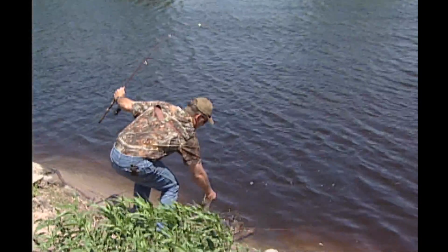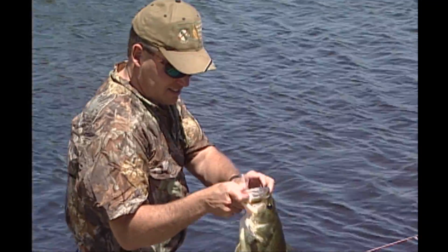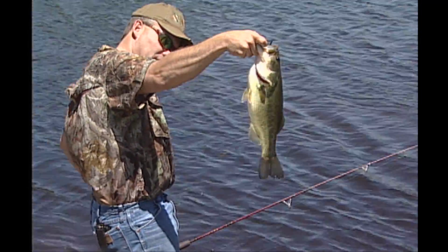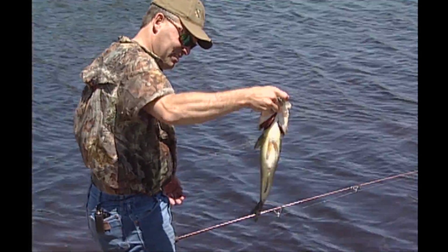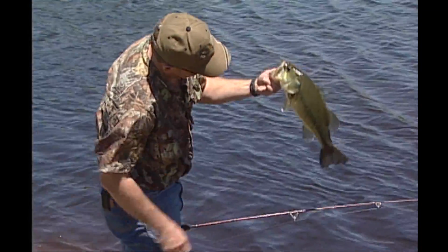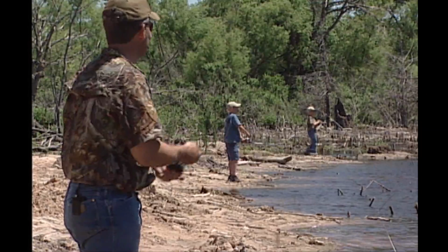Check that one out, guys. Whoa. 3-pounder. What? That thing will go 4-something or 5. Okay. 4. Okay, Cooper. That's what you're fishing for.